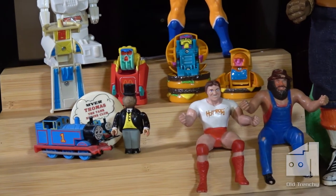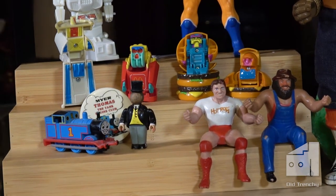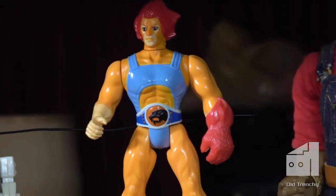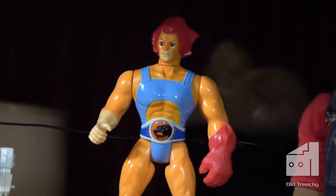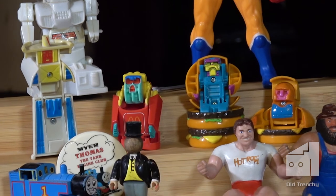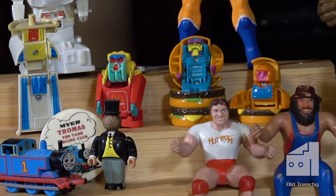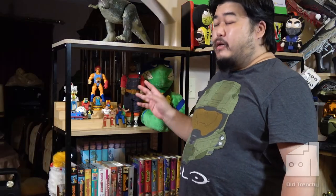Got some Thomas the Tank Engine stuff. We've got a few thumb wrestlers, WWF thumb wrestlers. Lion-O from Thundercats. That and the Sword of Omens were probably my only two Thundercats toys in total when I was a kid. That's actually something I still need to get a hold of. Sword of Omens, yeah. The McDonald's Transformer toys, which I think are called Changeables. I rediscovered two of my original Changeables earlier in the year as well. Mr. T.